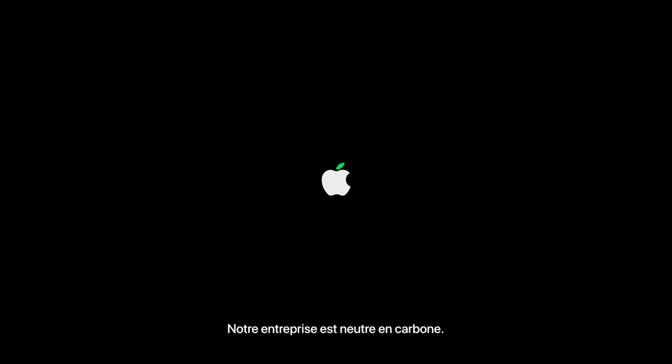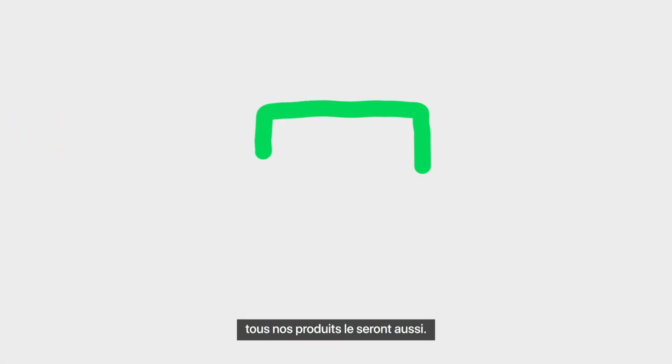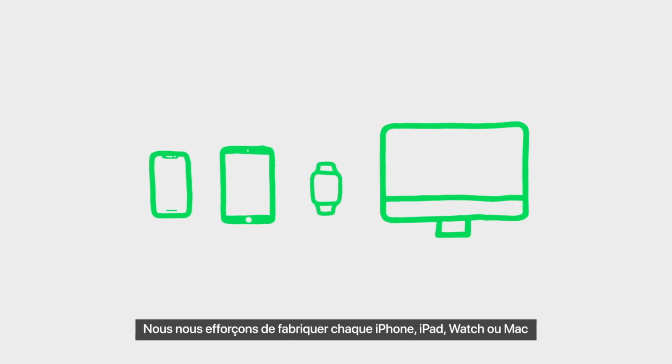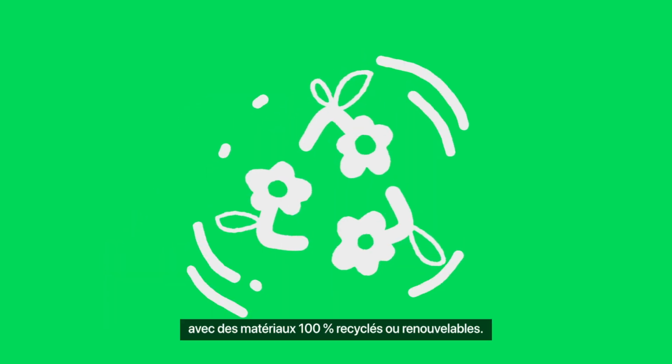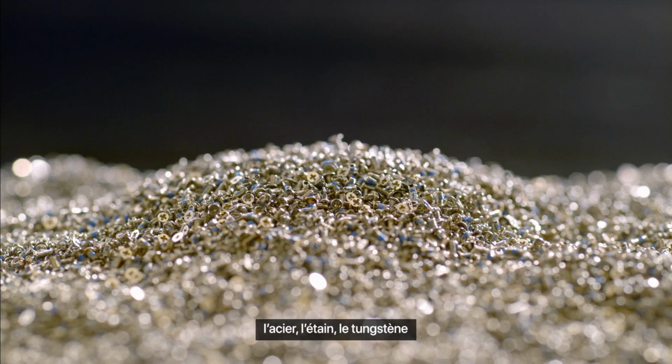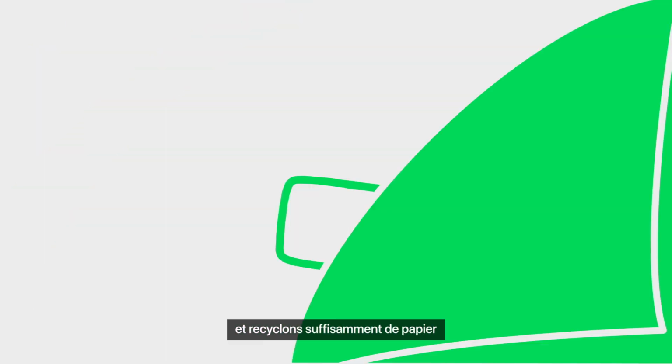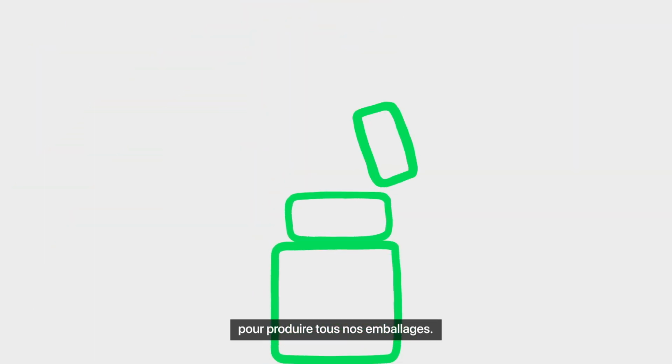Apple is carbon neutral, and by 2030, every single Apple product will be too. We're working to make every iPhone, iPad, watch, and Mac with 100% recycled or renewable materials. We're finding new ways to extract aluminum, steel, tin, tungsten, and plastic from recycled Apple products. We're growing enough trees and recycling enough paper to sustain all our packaging.